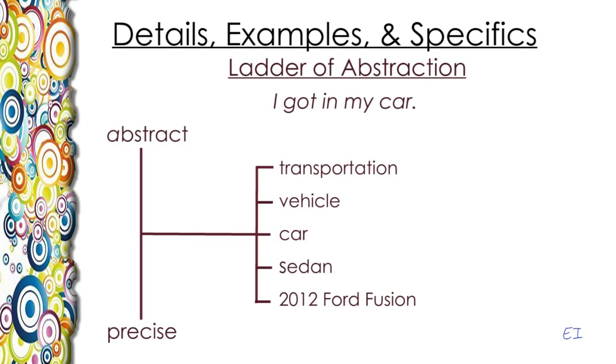But generally speaking, English instructors prefer the precise language, I got into my 2012 Ford Fusion. Notice both the numbers and the proper nouns. Of course, I always encourage students to use adjectives in their writing as well. For example, this could read, I got into my new 2012 Ford Fusion. I got into my economical 2012 Ford Fusion. I got into my expensive, fast, dirty, clean. But for today's purposes, we're only looking at proper nouns, numbers, and quotations.